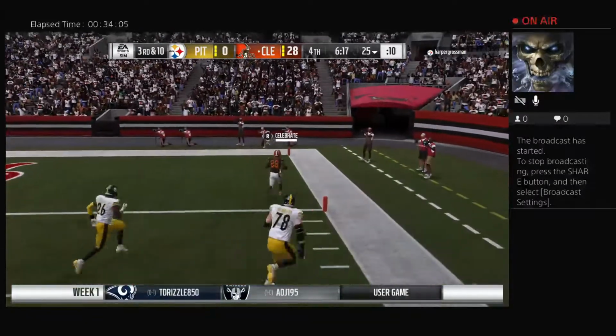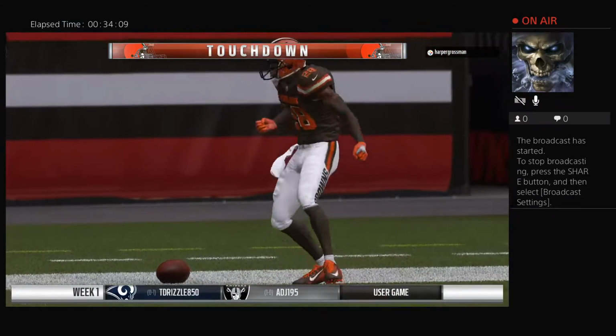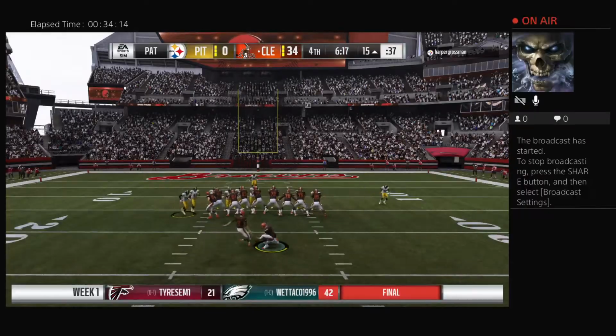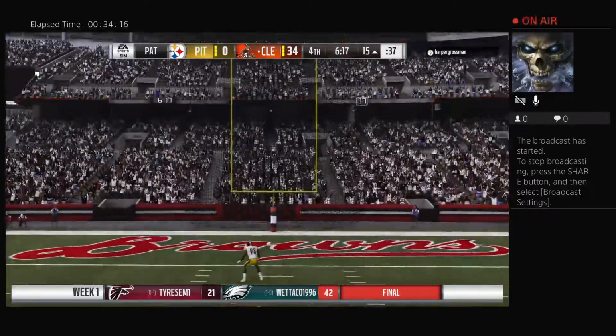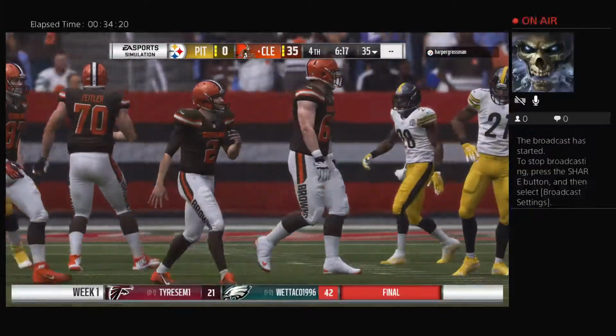Picked off at the 35. And he takes this one back into the end zone. And the Browns defense has a touchdown. That's the story of the game. They've been suffocating all game long on defense. They were suffocating there again in a big way.